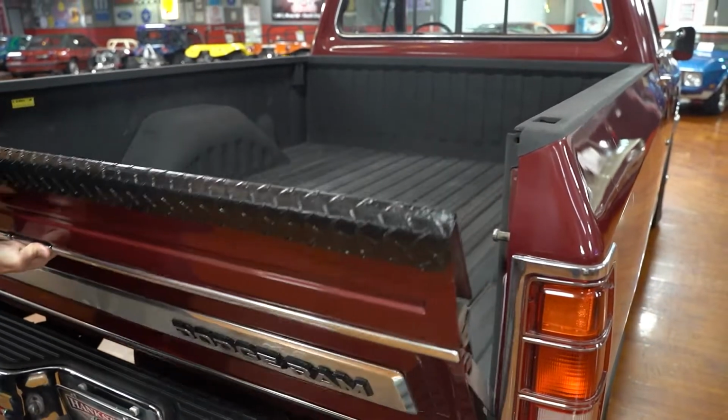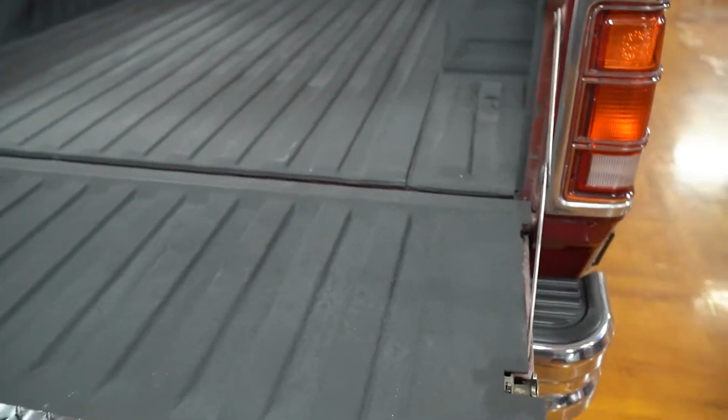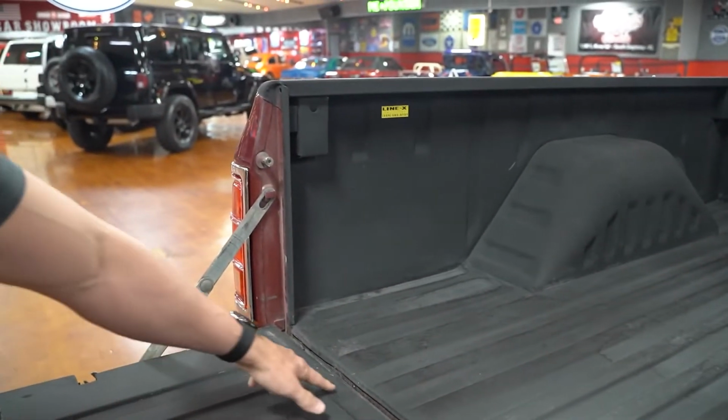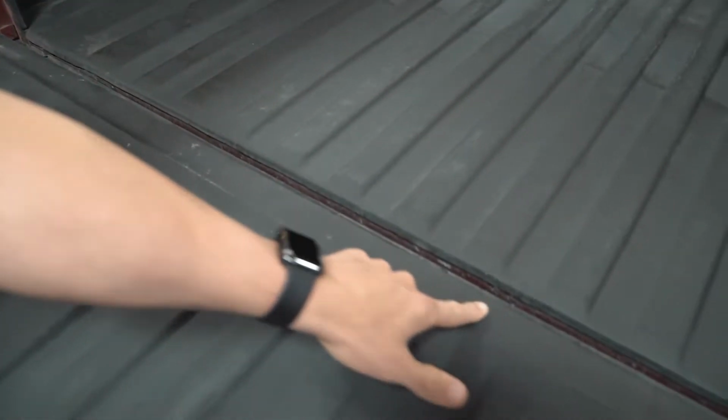tailgate. Take a look at the tailgate operation. See where the tailgate closes there, there's no rust there. There's no rust down inside the bed or at the bottom of the tailgate. So it's in pretty nice shape.